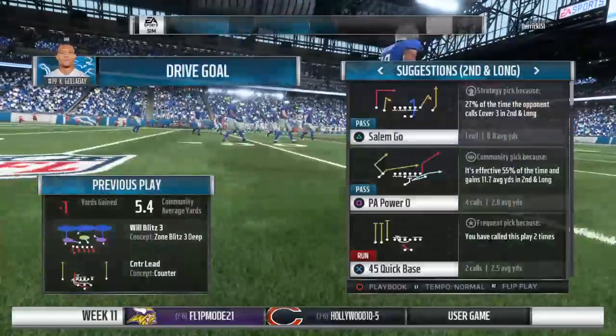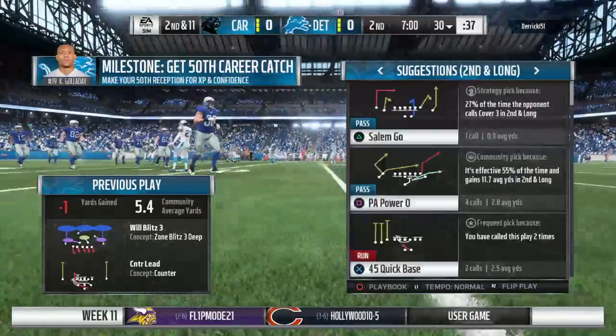Here with Charles Davis, Brandon Gaudin, as the Lions are in possession of the football here to begin quarter number 2. But they face a 2nd and long to start things out.